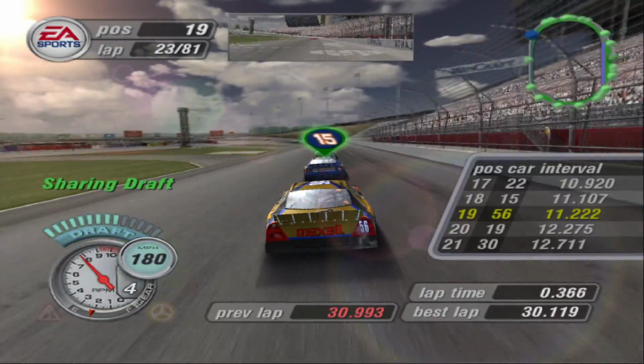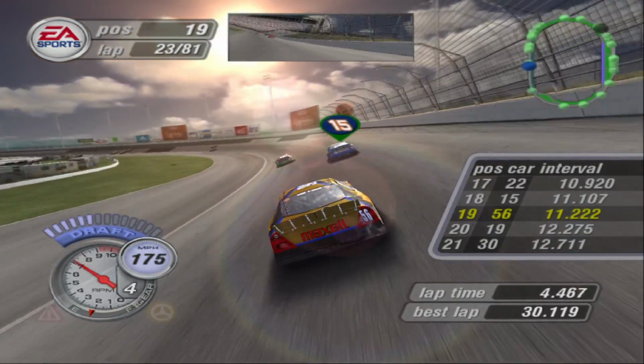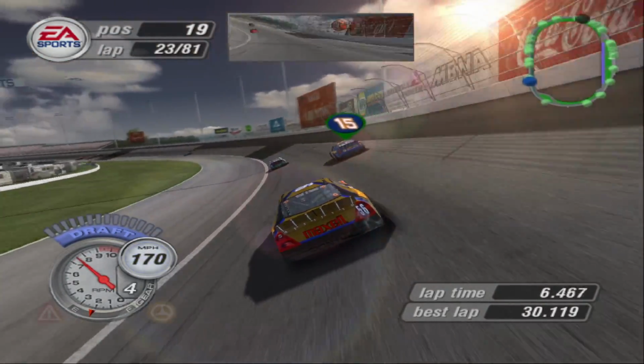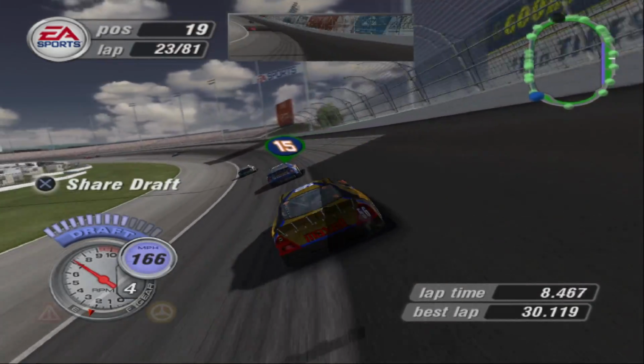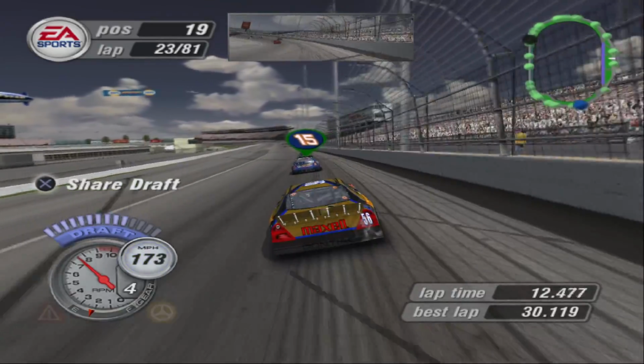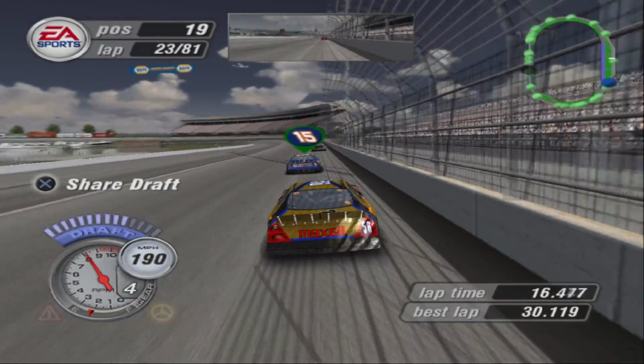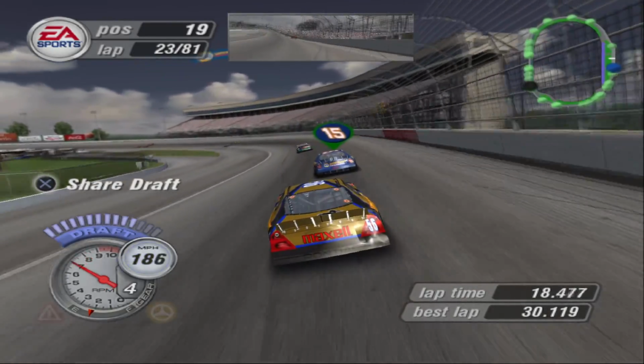Is there something wrong with your car? That was off your base. It's just tight. It's definitely tight. Oh Lord. Oh lordy, lordy, lord. It's loose off the corner. That's the problem. It's tight and loose off. So I might have to make that wedge adjustment after all.